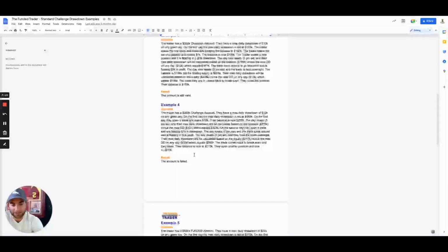The day resets and the trade turns around and is floating 2K in profit. The day resets again and they hold the trade overnight. So let's just recap. Currently, their balance is 215,000. They have this trade that's floating 2K in profit. So their max daily drawdown will be calculated based on the equity, 217,000, minus the daily drawdown, which is 12,000, and this equals 205. The trade comes back to break even and they close.